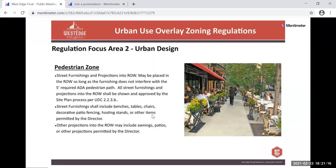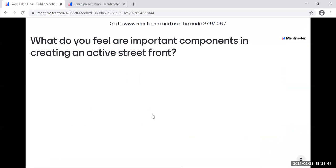And if a development is to incorporate some of these street furnishings and projections, they must be incorporated in their site plan. So these furnishings can include, as I had mentioned, benches, tables, chairs, decorative patio fencing, hosting stands, and other items. And then other projections may be awnings, patios, and there's a lot of options for this. And with that, we wanted to ask you, what do you feel are important components in creating an active street front?